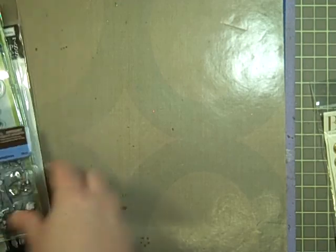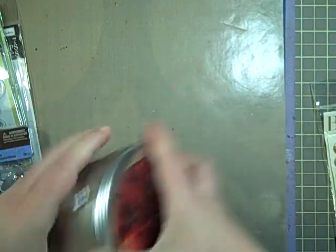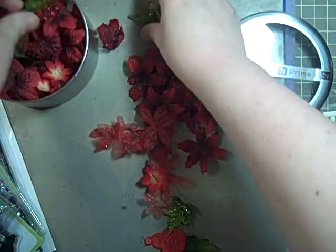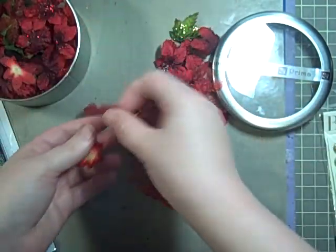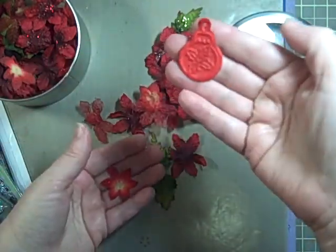And then, of course, I mentioned I went to Michael's. And I went there for Christmas stuff. And I did. I found poinsettias that I like 1,000 times better than the ones I bought. Of course, I used my coupon. They were less expensive. They have leaves in them. They have all the different size flowers. They have some meshy flowers. They even have this weird little ornament, mulberry paper.